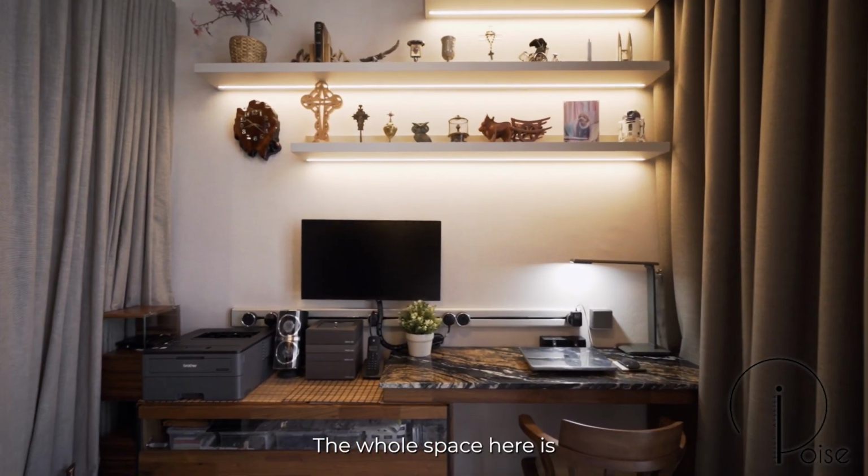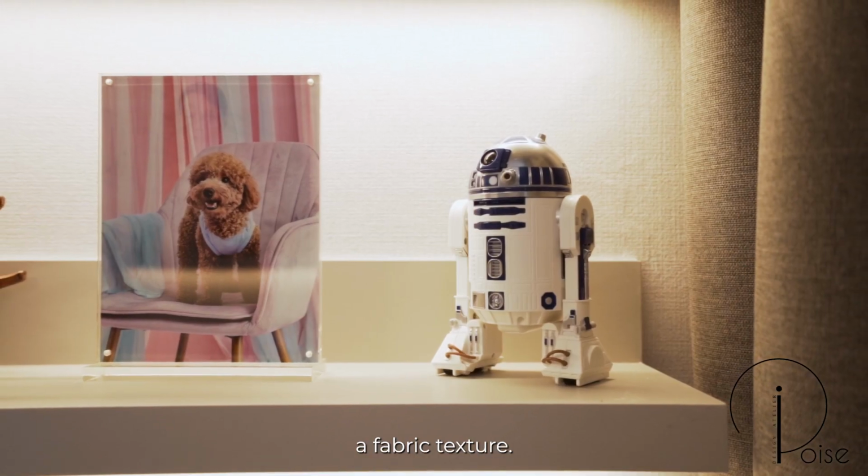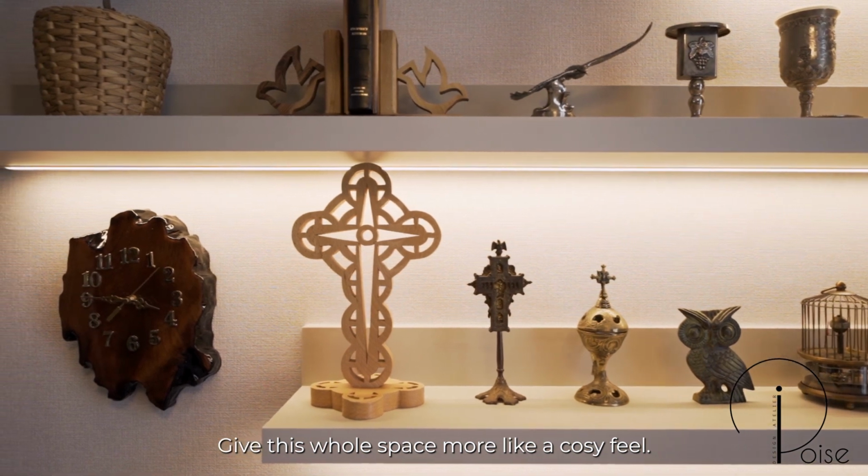The whole space here is wrapped with wallpaper. You can see the wallpaper is more like a fabric texture. It gives this whole space a more cozy feel.